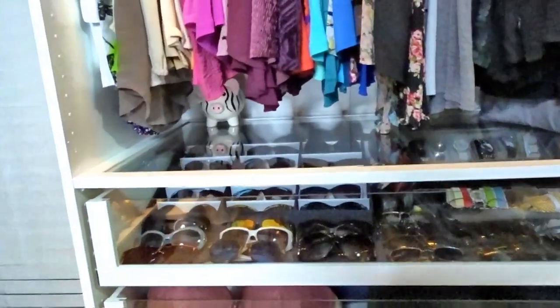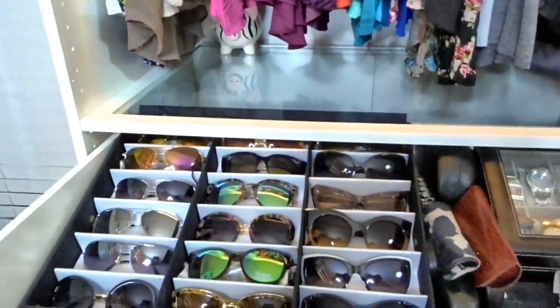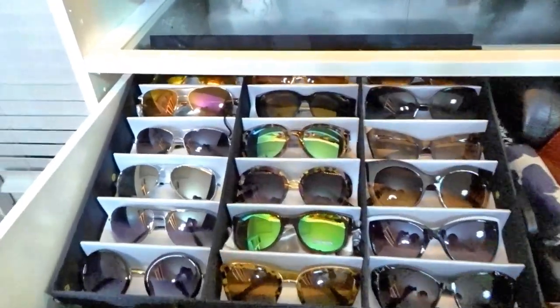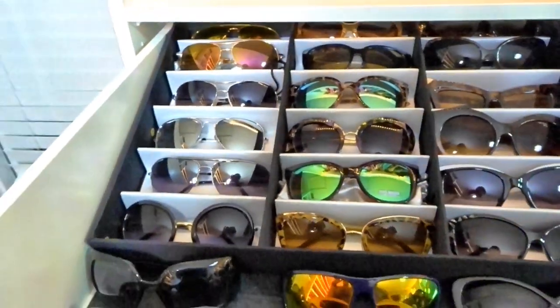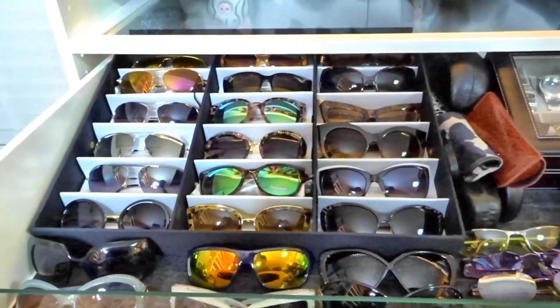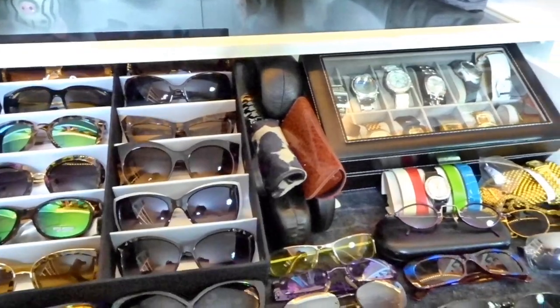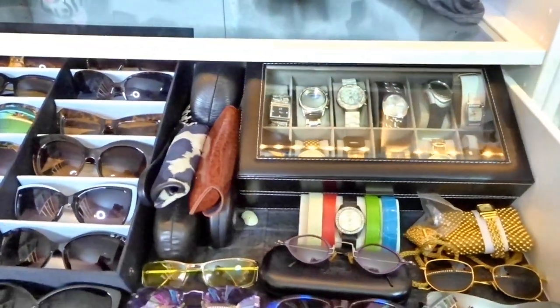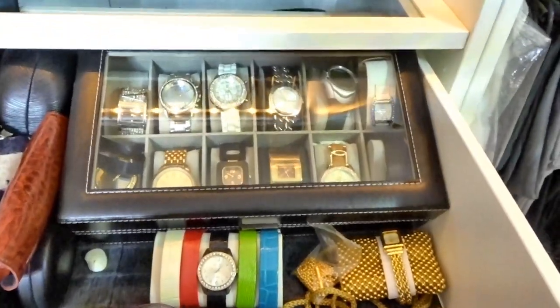So let's take a more in-depth look at this drawer. As we pull it out, it's kind of hard to see in the very back there, but these are the majority of my sunglasses. I do have a couple of pair in a car, but this is pretty much all of them. And here are some of my watches.